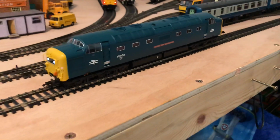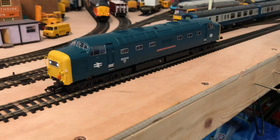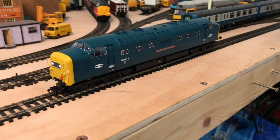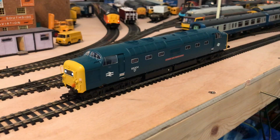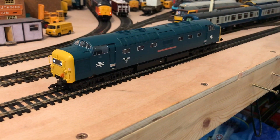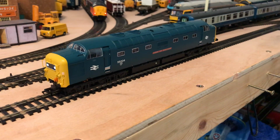Okay, so here she is. This particular class locomotive is very special. I think it's very, very popular with enthusiasts. Only 22 were made. 22. Only 6 survive. And one is DP1. DP2 never survived, so it's involved in an accident.